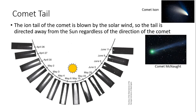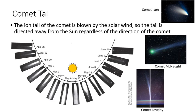Here we have Comet McNaught, and you see how they're all a little bit different. We have a coma here, and not much of a coma here, and barely a tail here, and you can generally see the two tails there. And this is Comet Lovejoy.